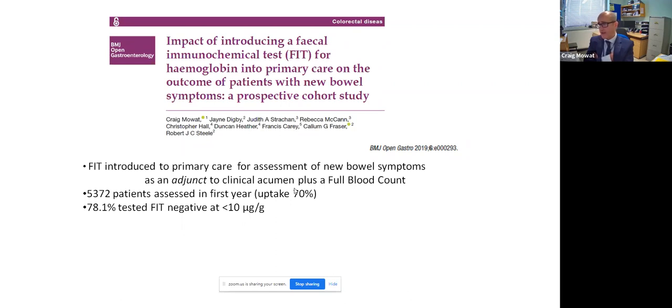And when we measured the concentration of faecal haemoglobin in the stool in these patients, the vast majority, 78%, had what we call a negative test, less than 10 micrograms per gram. And of that proportion, GPs, on the basis of clinical acumen and a negative FIT test, chose not to refer 2,500 patients.